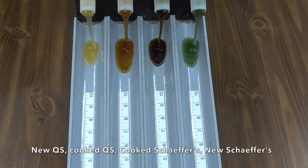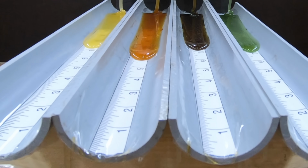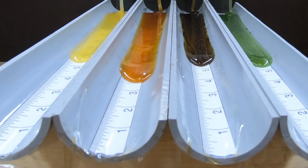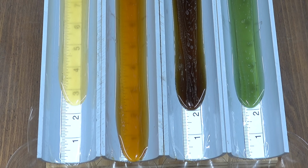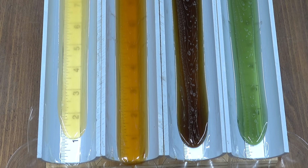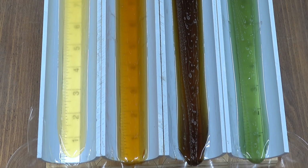The cooked Schaefer's is showing no sign of thermal breakdown from the heat as it's neck and neck with the new Schaefer's, while the cooked Quaker State seems to have lost viscosity just like the Amazon oil. Cooked Quaker State is first to cross the finish line, but Team Schaefer's is just too fast for the Quaker State team, crossing the finish line about a half inch ahead of the new Quaker State. Great race by both teams.